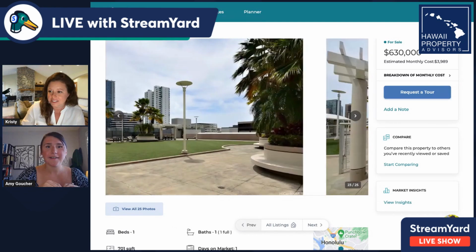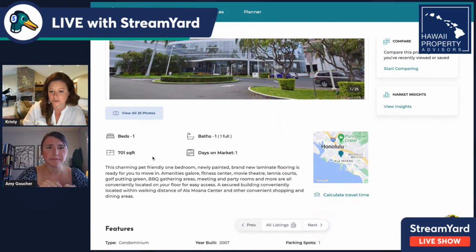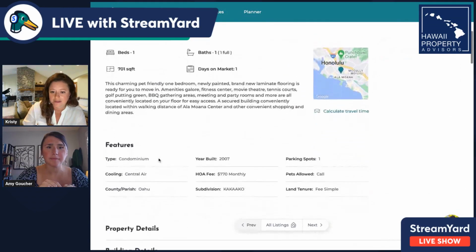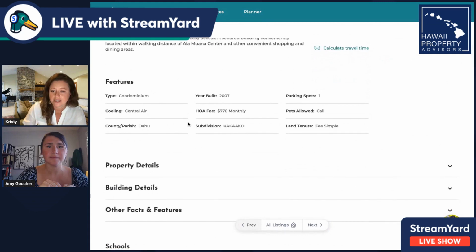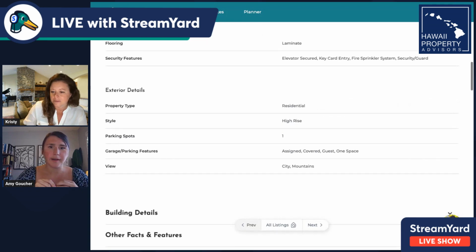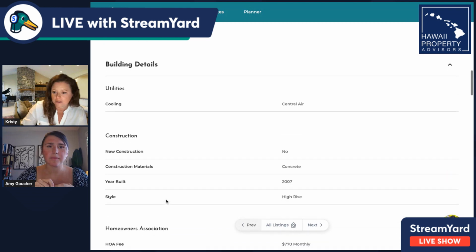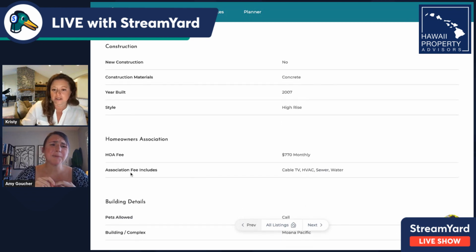All right. So this one's coming in at $630,000, 701 square feet, one bed, one bath, built in 2007. HOA fee is $770 monthly. So, central air. It's good. And one parking stall.